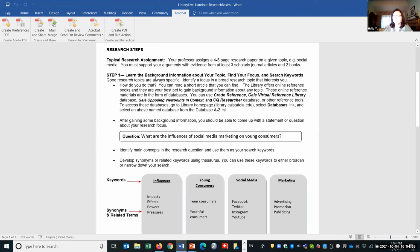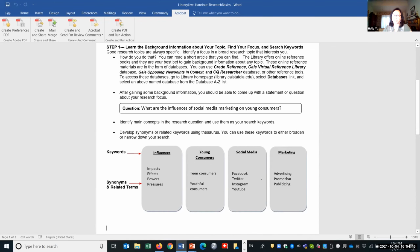So once you have these keywords right here, you can start entering them into a search tool, whether it's library OneSearch or a specific database. For example, from the statement that we have, our research topic, we have young consumers, right? And we have social media, and we want to focus on social media marketing on young consumers, what their influences are. So these are our keywords. We have influences, young consumers, social media, and marketing. Once we have those keywords, then we are sort of ready to do our research. So that's the whole process.